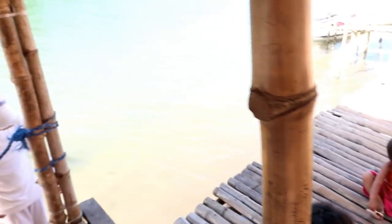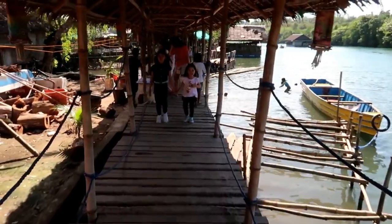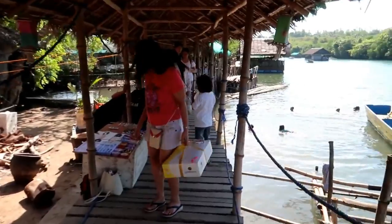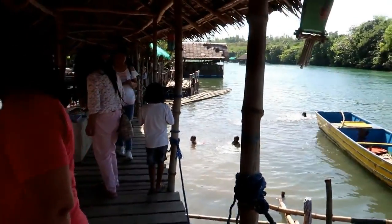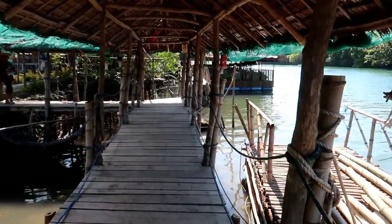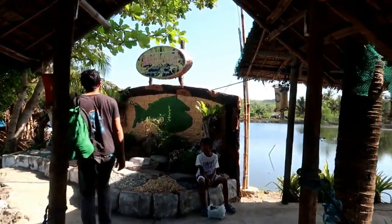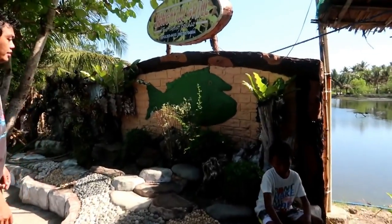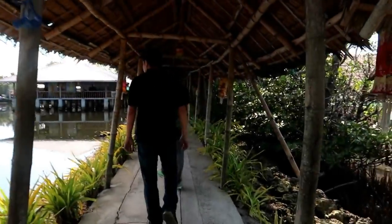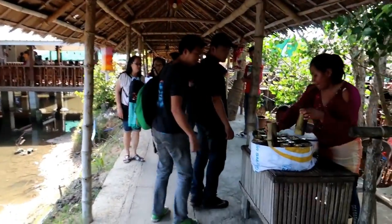Anong ganyan? Yung tapulin? Ayan bro, floating tayo. Parang sa Bohol. Yung floating resto, may mga kumakanta pa. Ito, smaller. Ang laki pala. Ayan na, the taste of Bolinao. Ayan, may contact number pa. Ito na tayo. So you have an option na dito lang kumain sa structure nila.